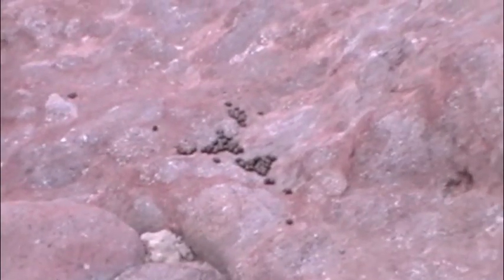And as you can see, there is evidence that bighorn sheep do live in this area.